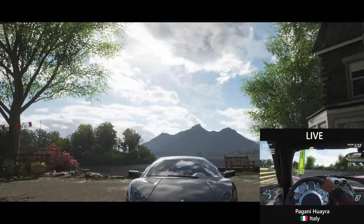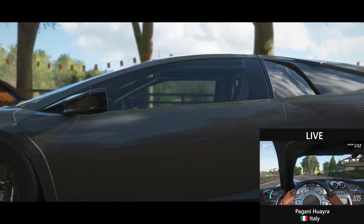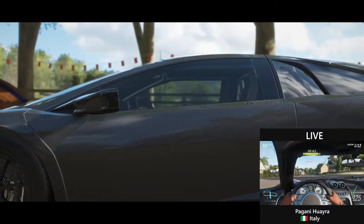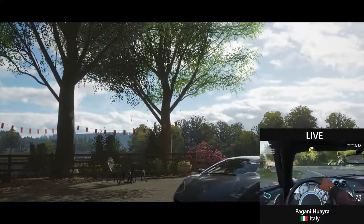But at any rate, this Reventon, sporting the stock all-wheel drive setup, some weight savings, as well as a few engine and platform upgrades, that bring it to a total value of $1,675,000, making it actually the most valuable of our Italian competitors.